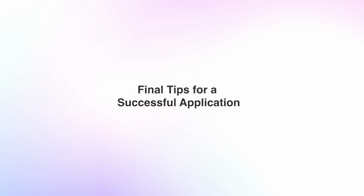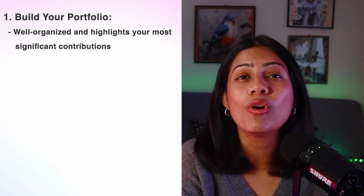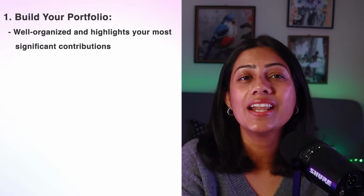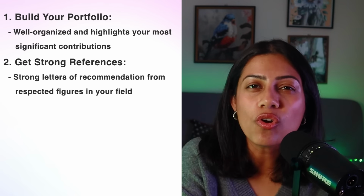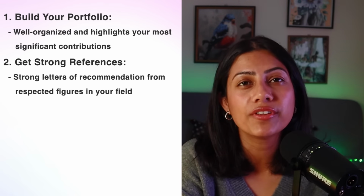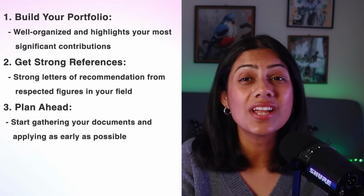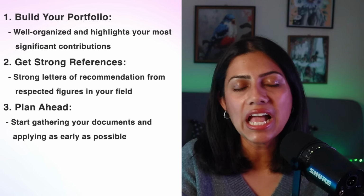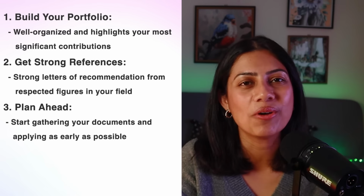Now, before we wrap up, here are some final tips, and they're really important, on how you can make a strong application. First off, make sure your portfolio of achievements is well organized and highlights your most significant contributions. Next up, get strong letters of recommendation from respected figures in your field, and it can make all the difference. The process takes time, so start gathering your documents and applying as early as possible. You do not want to rush this application because it can be complicated.